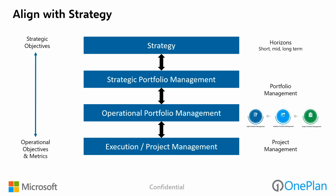Underneath that becomes obviously a set of projects and a portfolio of activities that are going to lead to a set of results or KPIs or accomplishments that ultimately lead to the completion or the achievement of the objective. So visually it looks like that: strategy at the top, and then down at the very bottom, the actual execution of the projects and activities and work that leads to the accomplishment of those objectives.